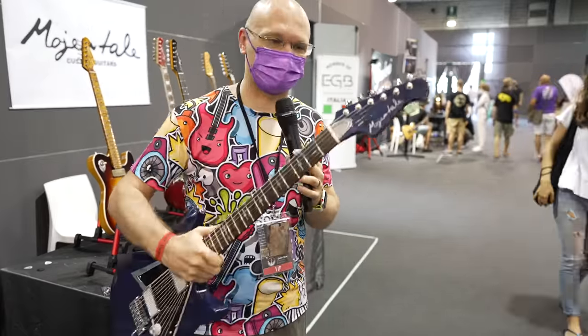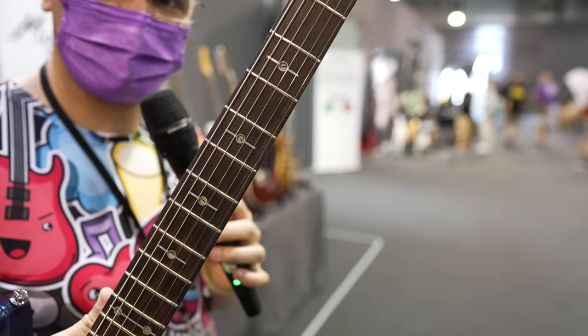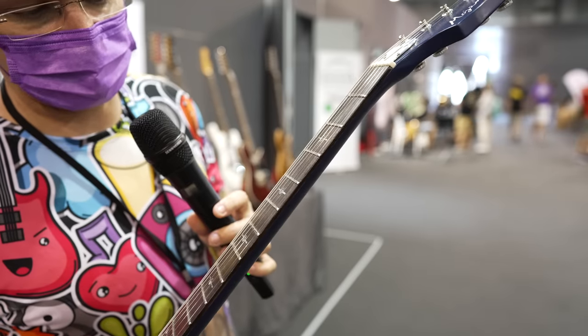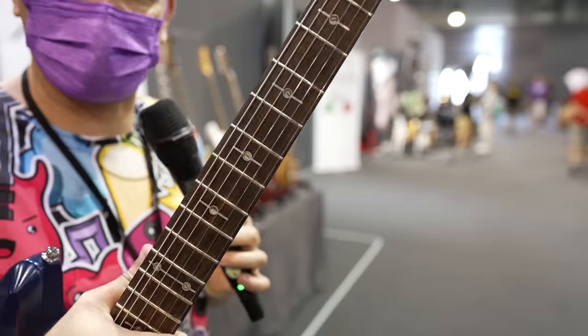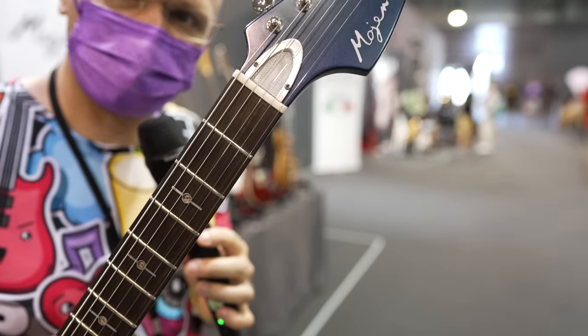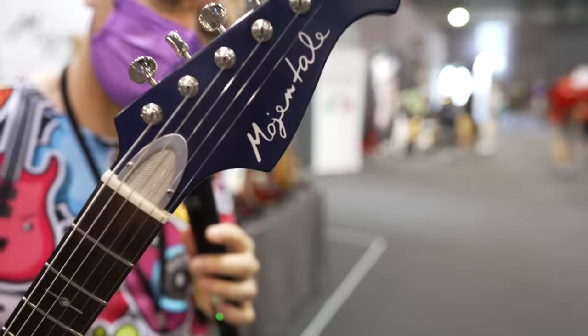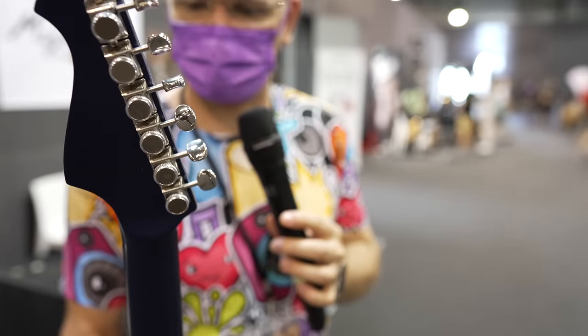the craftsmanship is insane. But he always has little gauges, car gauges. They're different ones. They're actually different car gauges. Probably that he rips out of his kids' toys. And then Gotoh vintage style locking tuners. That's what we want to see.